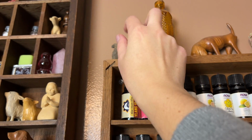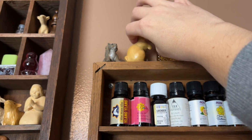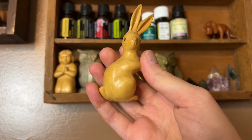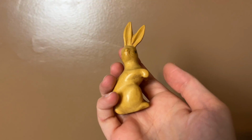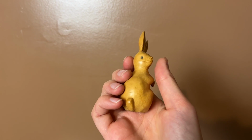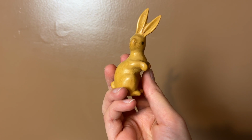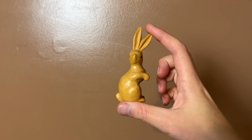And next to it is this. I'm going to knock it all down, I know I will. Next to it is this rabbit. This is a wood carving done by Ethel Hogsett. She did a whole bunch of these little rabbits doing different stuff, like rabbit standing, that says rabbit standing, rabbit sitting, rabbit lying down. And I have wanted to find one of hers forever and was never really able to find one until I found this one. It's kind of tall, probably 3.5 inches or so.